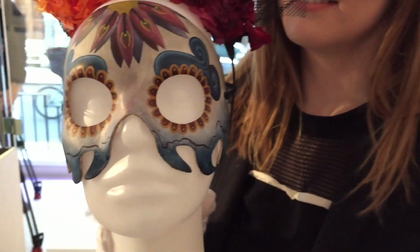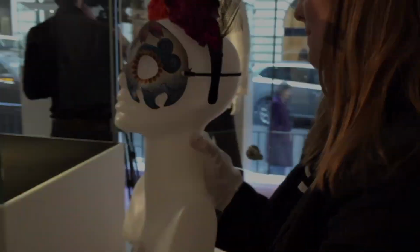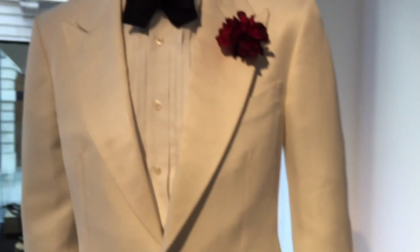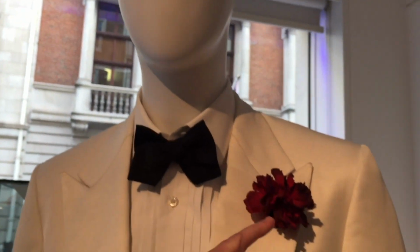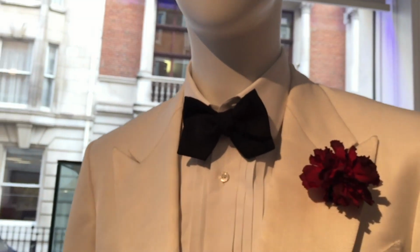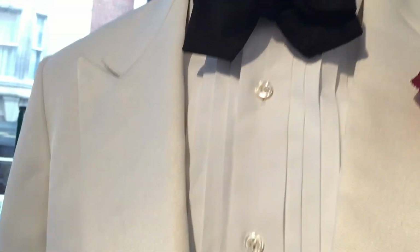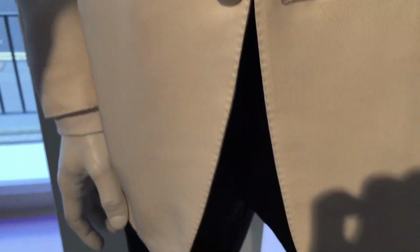Gorgeous. Thank you, Sophia. We're going to come across here to see Bond's tuxedo for the film, Tom Ford tuxedo. Fake carnation here as well, lovely tie, beautiful work here. This was one of the two hero ones made for the film, so this was actually one of the ones in the film itself. Beautifully made, and an iconic piece.